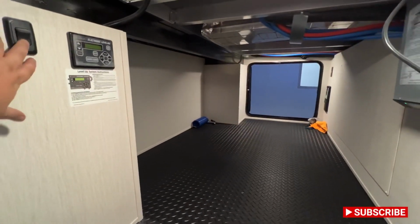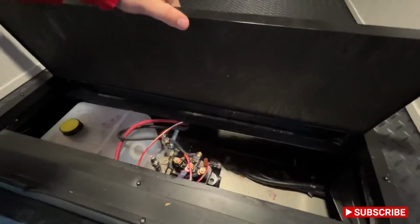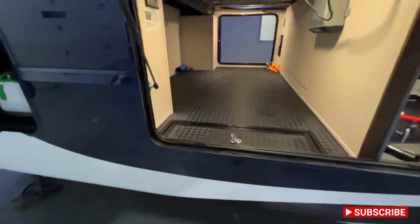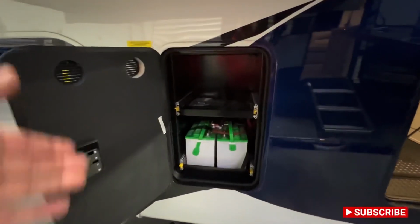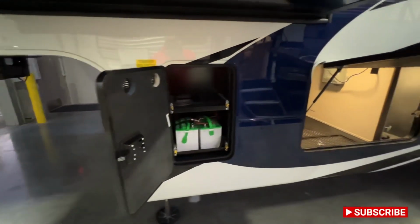Auto leveling right here. And that's going to be your front cap lights. That's going to be access to your hydraulics for the leveling system. Then you have a bay right here. This customer has 2 batteries, but there also is space for 2 more if it's something that you need.